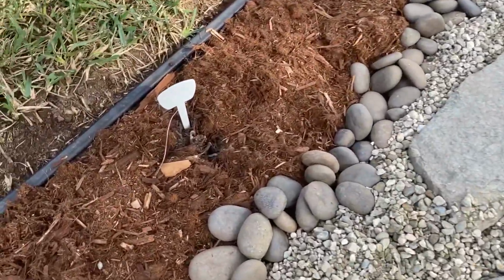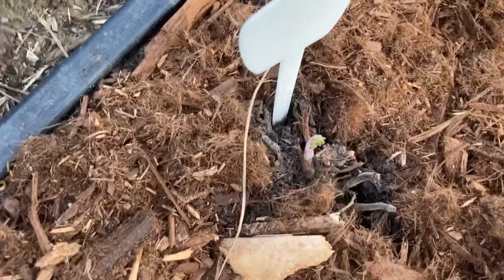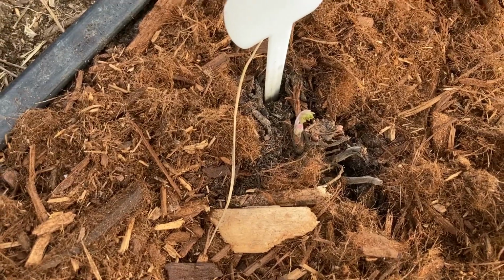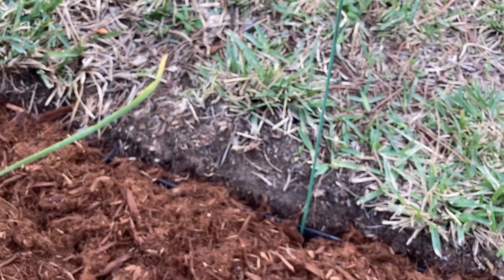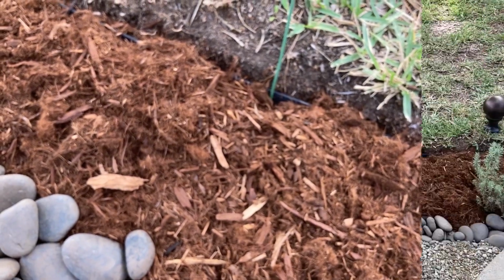I was just bemoaning that this hardy geranium had died, but I don't know if you can see, it is absolutely not dead. There's some growth right there, so yippee. Now, if I can only find what happened to the one that was by this little stake. It's under there somewhere. Maybe it'll rear its little head.